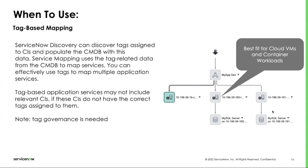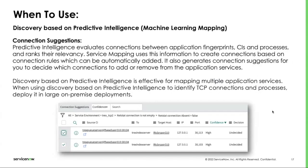All right, the last one we're going to talk about is machine learning mapping. I see some questions coming in, and I'll get to those as soon as I finish this one. Basically, Discovery is pulling in so much data, whether that's traffic data in the CMDB or process data that may connect different CIs. Machine learning algorithms run over that data in the CMDB and generate connection suggestions for existing maps. You can add or remove them from the map, either automatically or based upon your review. So we're using machine learning to tell you additional things that can be added to your map, or you can even create new maps that you haven't yet started building.